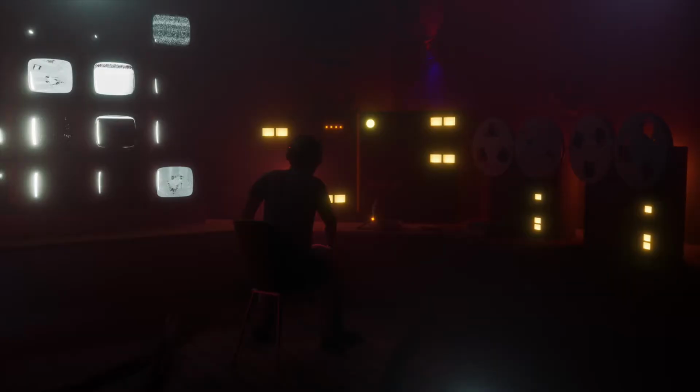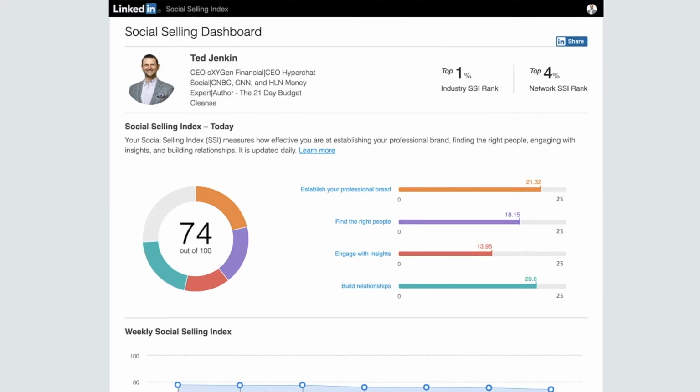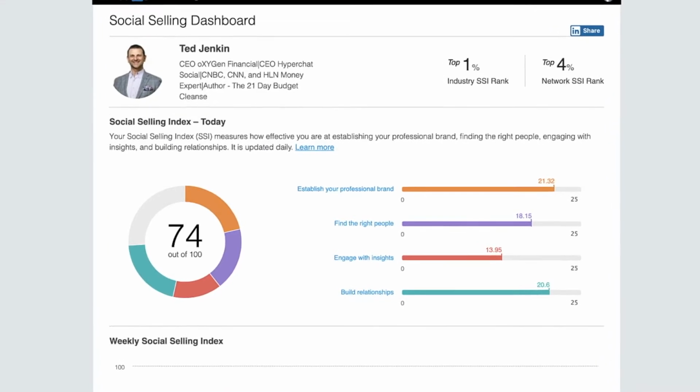Now, you may not realize this, but LinkedIn has been watching you, looking at you, and they actually score you. So whether you go into LinkedIn a lot or a little, there are key things that you need to do to improve your score, which will make you a favorite with people within your network and a favorite within LinkedIn as a whole. Come in, let me show you a little bit more about this.